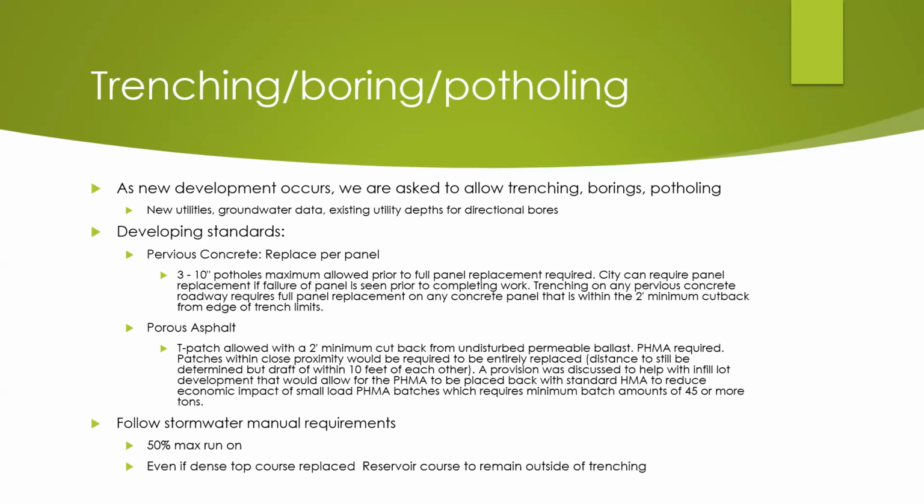And for porous asphalt, we would require a T-patch with 2-foot minimum cutback from undisturbed permeable ballast, and it's required to be replaced with a PHMA. But there are instances we're discussing to allow, say, infill lots, because they don't have the means to pay for the PHMA replacement, that we would not require them to replace with PHMA if the batch amount would be below 45 tons. But with all of that, we do still follow the manual requirements as the 50% max run on. So if we wouldn't require the PHMA replacement, that's another trigger point, I guess. If you're above 50%, then you would definitely be required to replace it with PHMA or permeable concrete. And even if the dense top course is replaced with dense, the reservoir courses still remain. We'd still require it to be replaced with the permeable ballast.